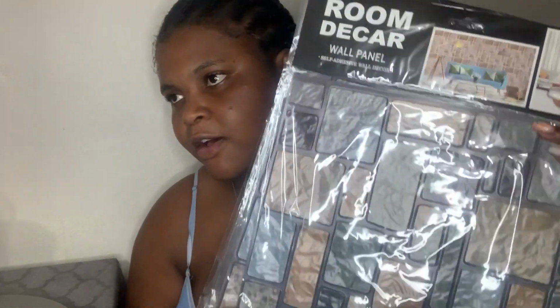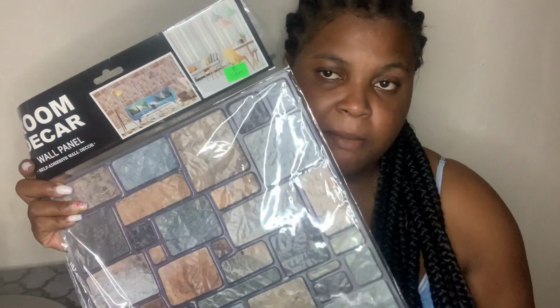Then I went ahead and got these wall stickers. You remember the stove, I had an old one, and if you want to watch previous vlogs, you would have seen where that one fell off. So I bought these. Coming home to check it out, it seems I probably need more, because this is not going to do it. So this is the style that I got.